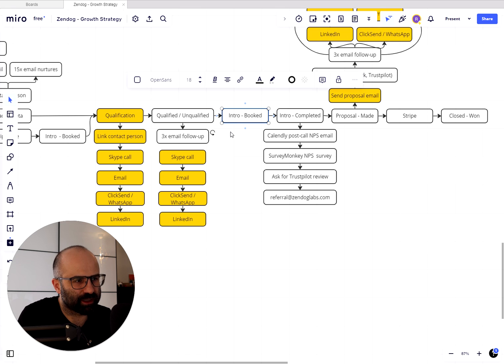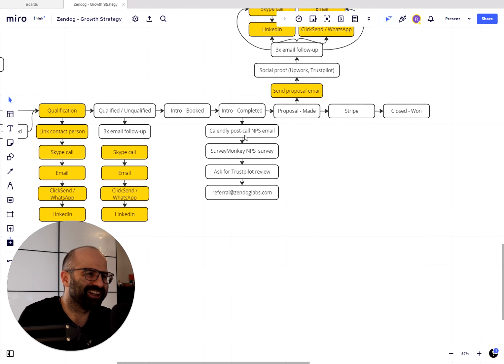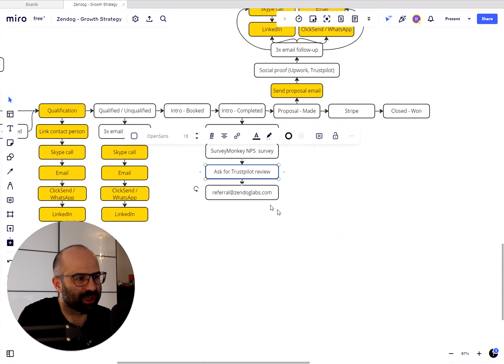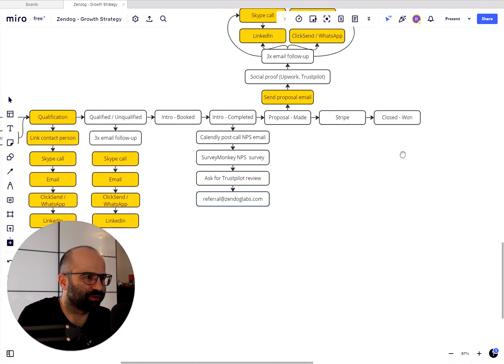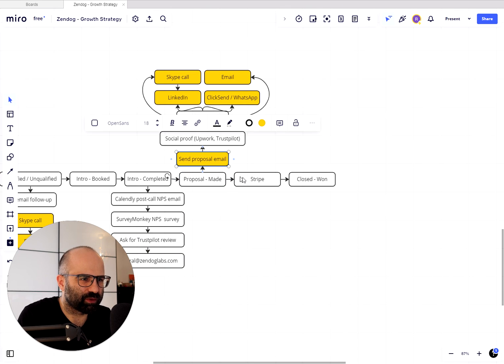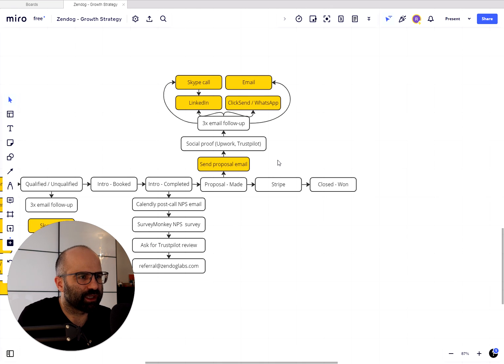If someone in my CRM actually booked an intro, we would have the intro call. They would receive an NPS, I think it's called Net Promoter Score, but I'm blanking right now, via Calendly automatically one day after our call. That is set up in SurveyMonkey. That's linked to my Trustpilot if they enjoyed the call, and my referral email. And then from there, I would make a proposal. I would send the proposal email. I had all of those templatized in Pipedrive.